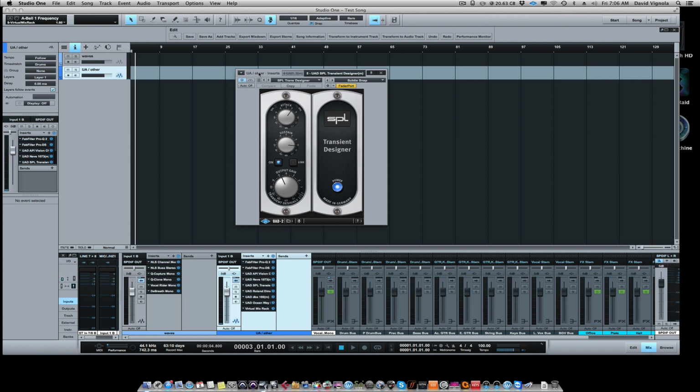I picked this up for $50. And so this is normally, again, a $200 plugin. This is great for snare drums and kick drums where you want to increase the sustain of the transient or get some more attack in on the transient to make the crack come through on a snare, for example.